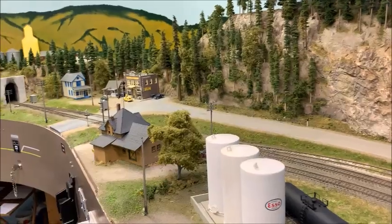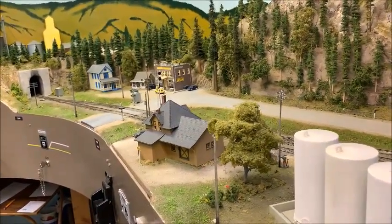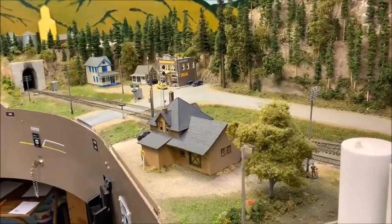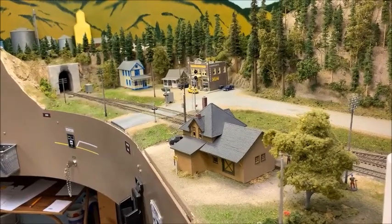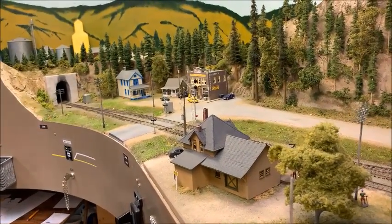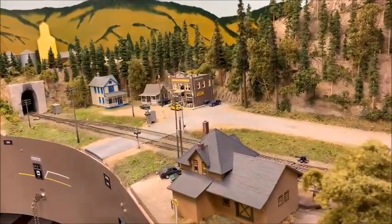And the station at Evola. This station was built by a good friend of mine who's passed away. His name is Sonny Podiuk. He scratch built this out of wood and paper and a little bit of plastic for the windows, I guess, and sandpaper for the stucco.